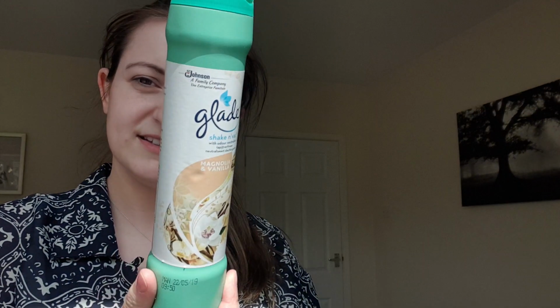What else we got? I'm obsessed with Shake and Vac cleaners, this one especially, the vanilla and magnolia one. They're just 99p. I'm reading off the receipt and it's so sunny I can't even see. I literally could use a whole one of these in one room. It just smells so nice, I like it so much.